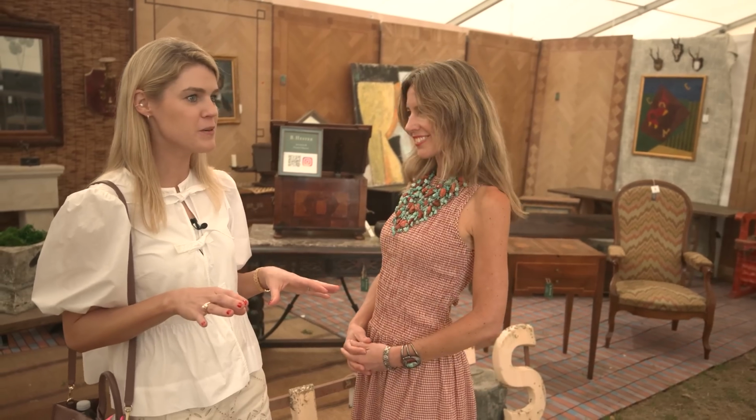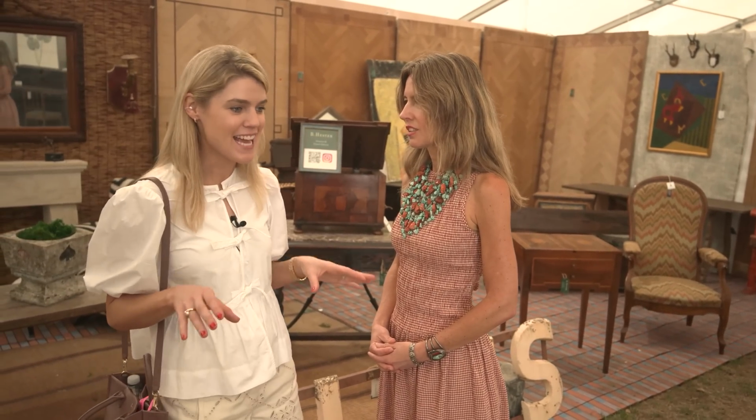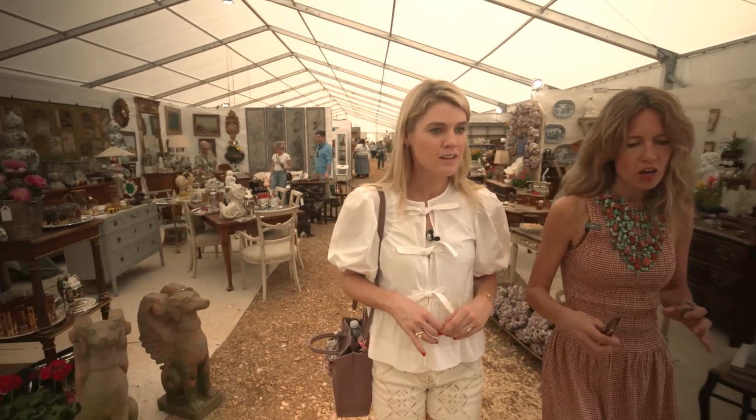I think that's one of my favorite things about Marburger compared to the other shows that I've been to, is the creativity of the vendors is insane. Yeah. You walk around and you forget that you're walking on a pasture, because it feels like a show house.